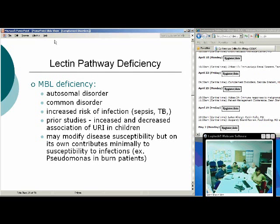There's also been evidence of tuberculosis seen in these patients. In prior studies, there has been some conflicting evidence. Some have shown increased association with upper respiratory tract infections in children, and some have shown actual decreased association. The interesting thing I learned about this is that this deficiency may modify disease susceptibility, but on its own, it may contribute minimally to the susceptibility to infections. For example, a burn patient may already be susceptible to some pseudomonas, but if you have MBL deficiency, you may have a poorer prognosis or more severe infections.